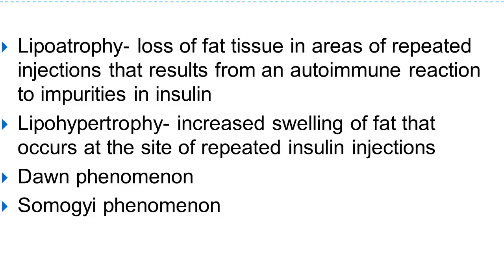Because it occurs at the dawn hours, all right? It's a hyperglycemia in the early AM. We see it more in females and teens, and again caused by the growth hormone release. And remember, we talked about growth hormone being one of those counter-regulatory hormones, okay?